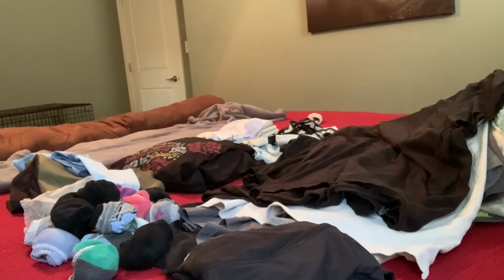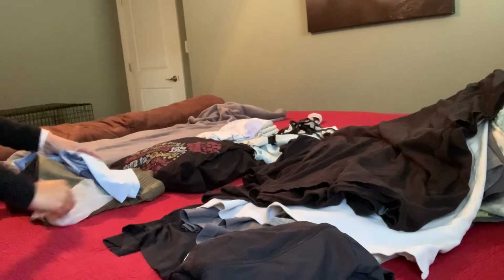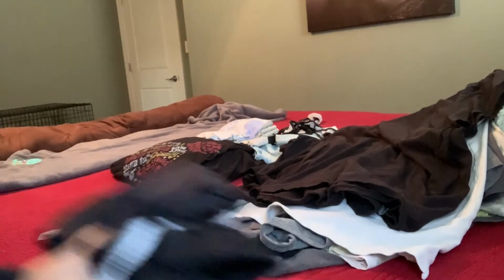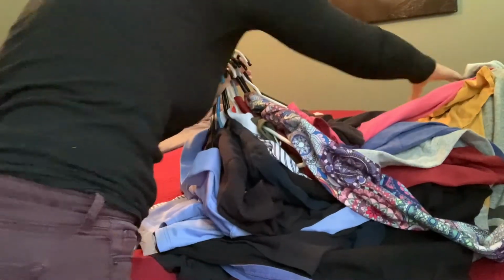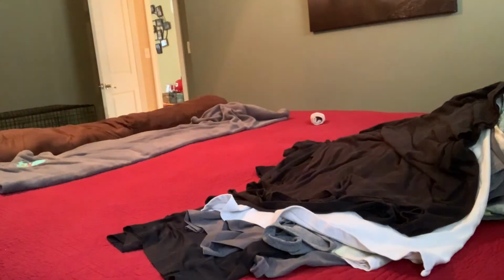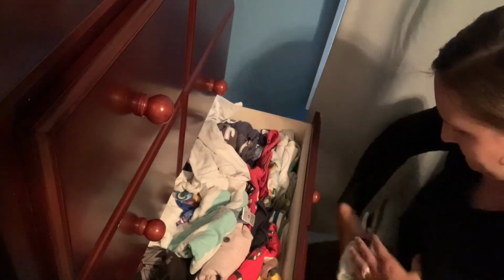All right, so I'm almost all done. I have the clothes here to put away, and then a load of Rex's clothes to put away, and that should be it. So as you saw, I do fold Rex's clothes, just somehow they end up unfolded. I'm not sure if that's just because he does something with them or because he has really way too many for his drawer space, so they end up becoming very unorganized.